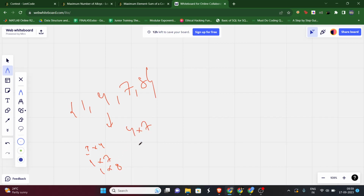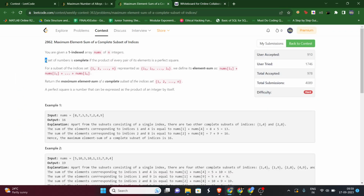similarly 4 into 7, 4 into 8, and then finally 7 into 8. The product of each pair should be a perfect square. Then it is called a complete set. That's the one thing that is defined over here.